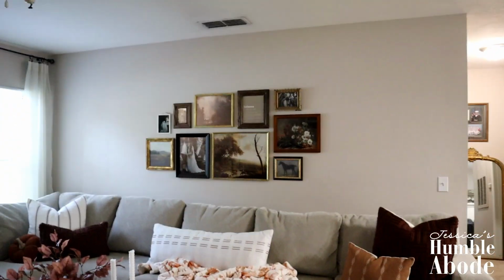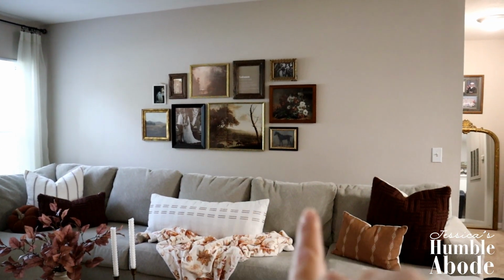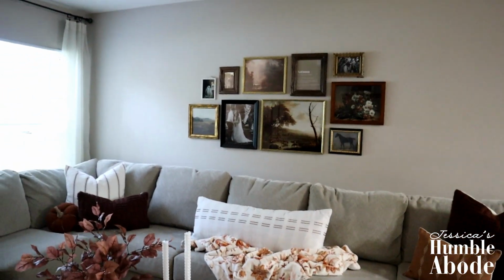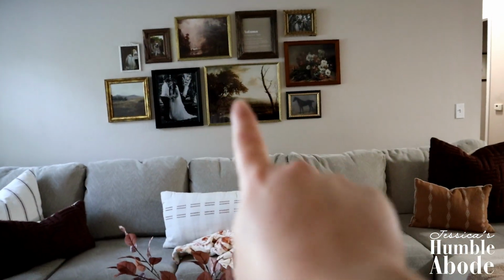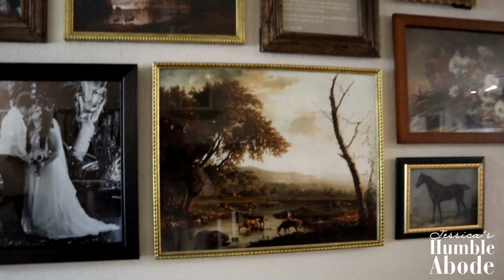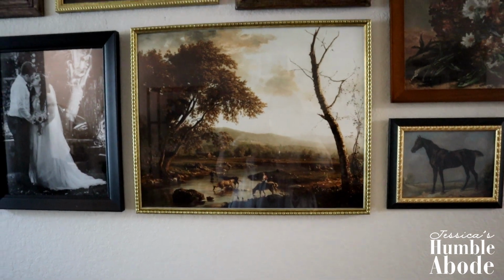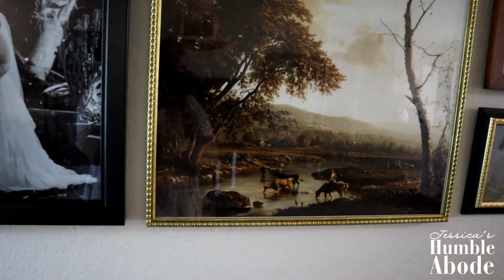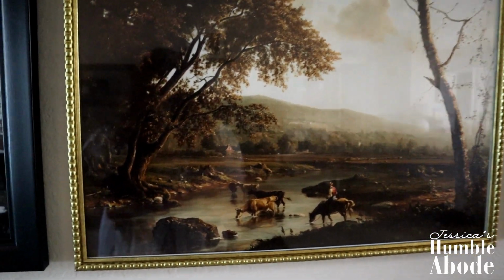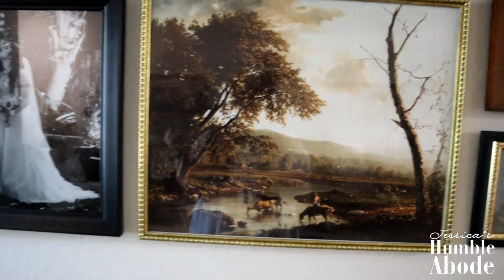the couch and then the wall, so you can see I tried to center the gallery wall on the wall and with the couch. So in the middle here, kind of off center middle, I have a 12 by 16 picture, which I probably could have gone bigger, but if I want to change it later, I can always change it later. And I have this picture of a cowboy on his horse with some cows drinking from the water, and you can tell that it's autumn in this picture.